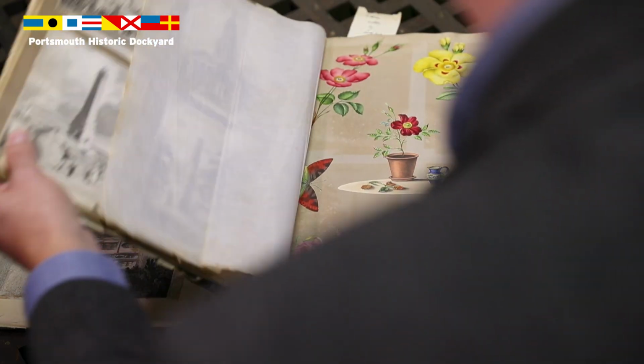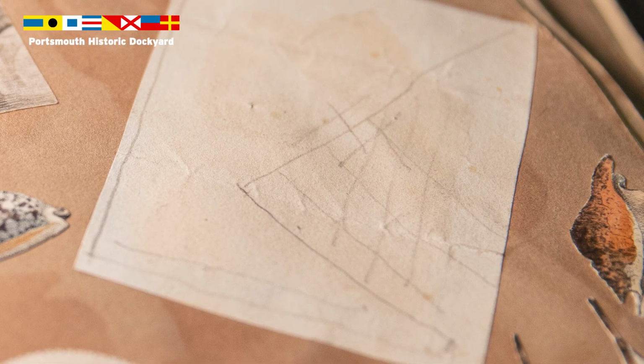And the question is, well, what does a teenage girl's scrapbook from the 1830s have to do with Nelson? The answer is, we think that it contains a very rare, we think only the second ever identified, sketch plan made by Nelson of his plans for the Battle of Trafalgar.